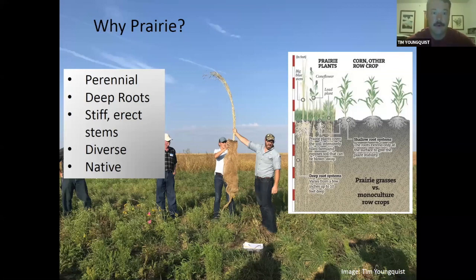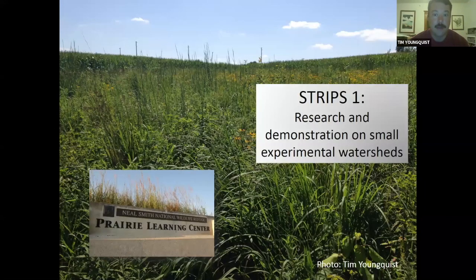Back in 2004, there was a group of researchers at Iowa State that got into thinking about what would happen if we took a small amount of prairie and integrated that back into the landscape in a row crop situation. These initial studies took place at the Neal Smith National Wildlife Refuge at Prairie City, which is, for those of you not from Iowa, about 30 or 40 minutes east of Des Moines in central Iowa. And it's a really neat facility. There's about 5,000 or 6,000 acres of prairie. They have some ag land, and that's where the study was taking place.